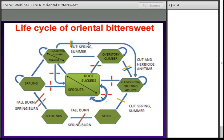Any of these squares that have a circular arrow that returns to itself represent yearly transitions. Seeds don't have that because the seeds don't live for more than a year. And seedlings don't have such an arrow because they either die or they turn into saplings. And then in the middle we have what we could call the resprouting vortex, where damage like fire, all the arrows that lead in here, fire is going to send some portion of the plants into sprouting and root suckering mode. And so this is a problem in terms of control because it's becoming more numerically abundant and so forth.